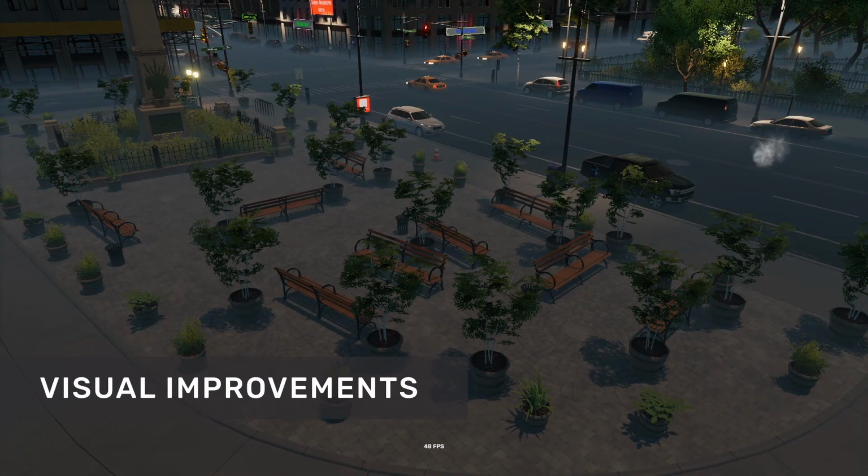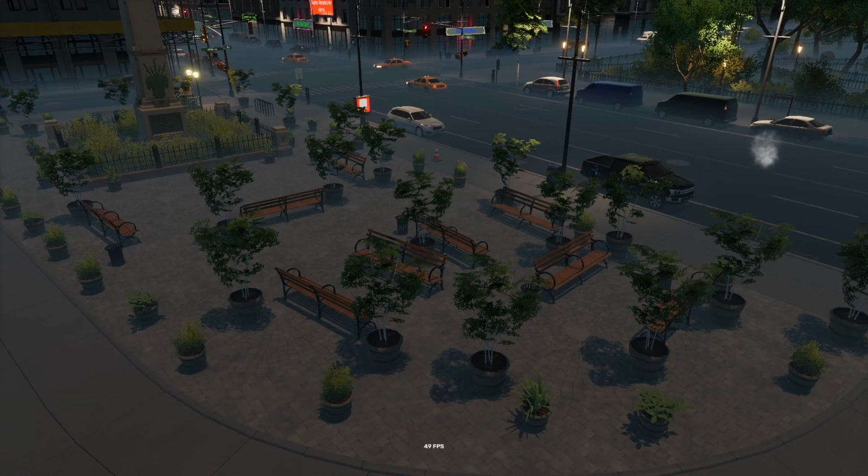In Beta 7, the game has also received another round of visual improvements. You may have noticed some of them in the video already. Most remarkable are the fog at night and the more blue, dark roads.